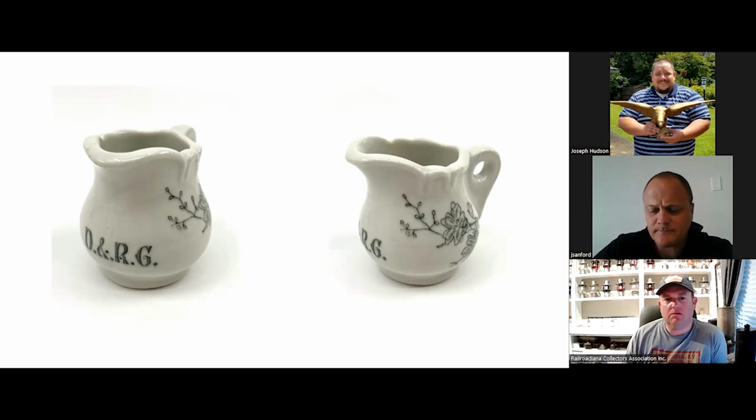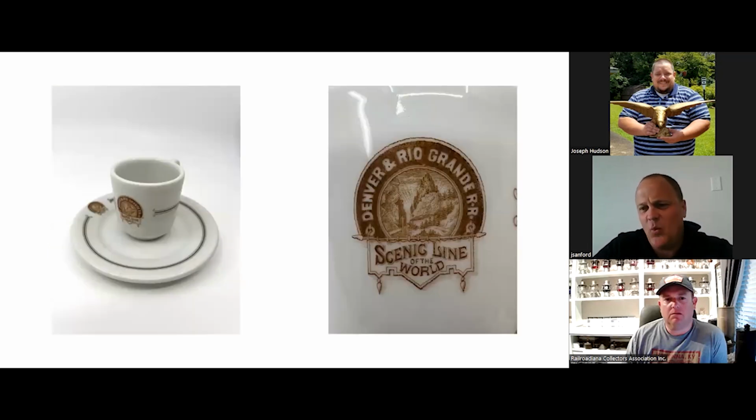Very rare. Next, you get into kind of where the Rio Grande starts to use this Scenic Line of the World logo on their china. You'll notice this is actually brown instead of the black, which you see more common, because this is made by Bauscher, and it's from Germany. It's the very first china manufacturer they used, and not a lot of it survived. The little demi cup on the left was actually found in Salt Lake by a friend of mine, and then kind of got passed through some hands through the years. And then I had a chance to buy it, so I brought it back to Salt Lake. Not sure how it ended up here.